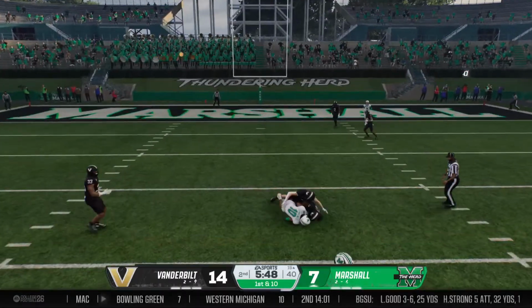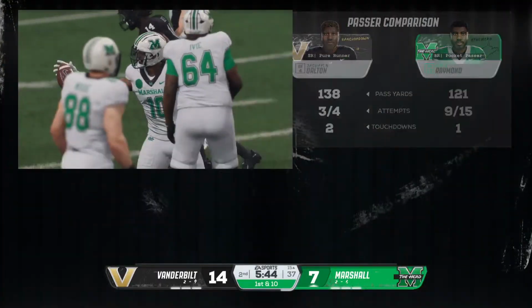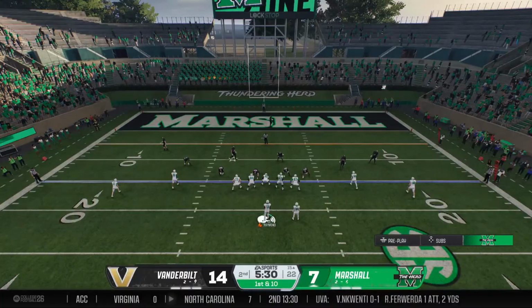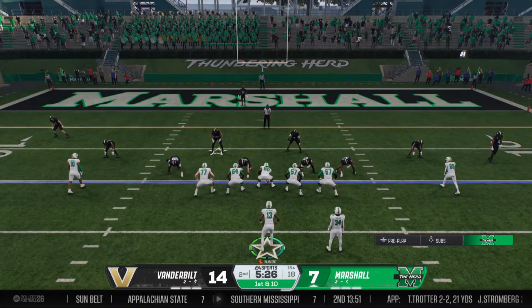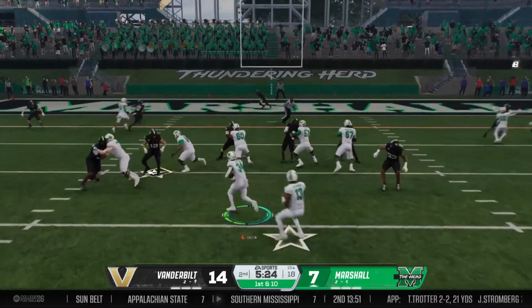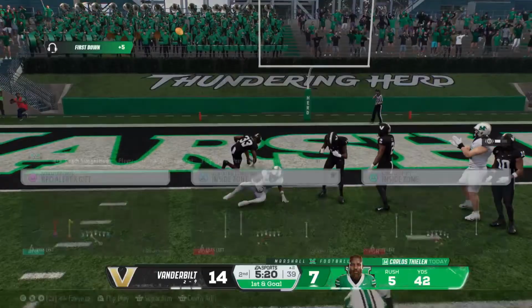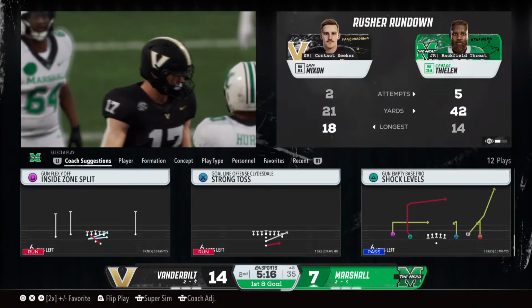Unloads to the wideout. Complete in the middle. And right in the middle of tight coverage, and he still makes the grab at the 15. This Marshall offense putting together a nice drive. Leaves it with the back. He rumbles all the way down to the 2-yard line. He gave a little bit of everything on that one.